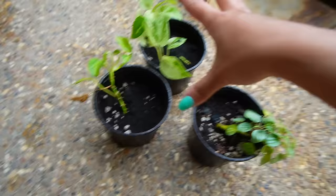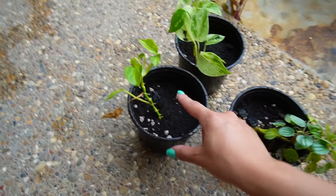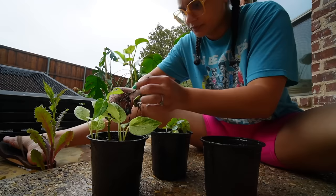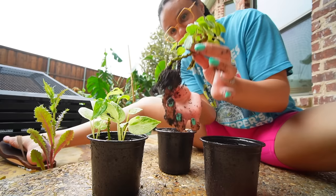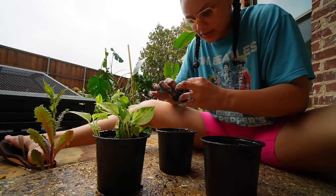Okay, I think I'm gonna combine these 3 plants into one because they're kind of sparse. And this is honestly too much soil for this little guy, so I think I'm gonna put all these into one. This one is honestly on her last leg because I think this is way too much soil for this little girl. This way it's just a lot more full. Oh, this had one of those nets around it, I think.